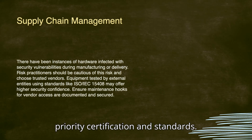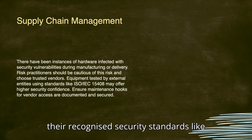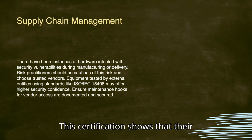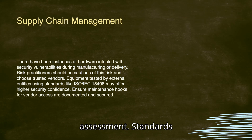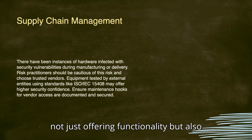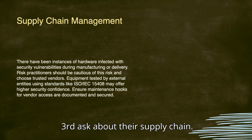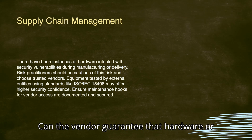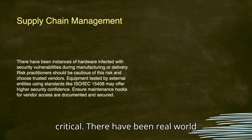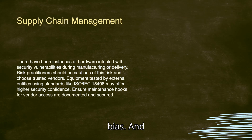Second, prioritize certification and standards. Make sure the equipment they provide is tested by external entities and meets recognized security standards like ISO IEC 15408. This certification shows that their products have undergone rigorous security assessment. Standards matter. They ensure that the vendor is not just offering functionality but also security. And third, ask about their supply chain. Can the vendor guarantee that hardware or software has not been tampered with during manufacturing or delivery? This is critical. There have been real-world cases of hardware being infected with vulnerabilities before even reaching the buyers.